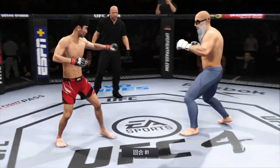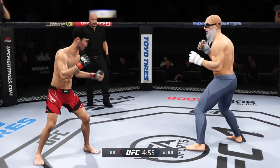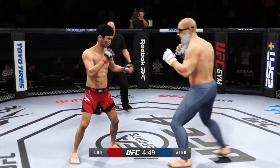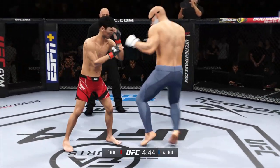Well, the tension is palpable as this fight gets underway, and it's going to be interesting to see how this matchup plays out. Definite striker on one side against another guy who can really do it all. And in those situations, normally the guy that's more well-rounded will be the one that will find success. I want to see how this plays out.